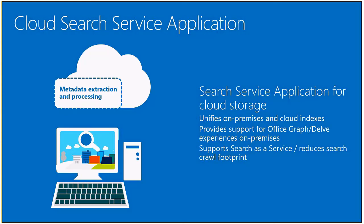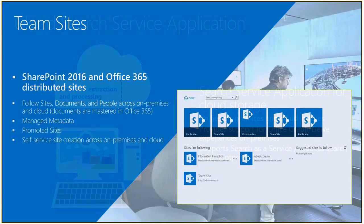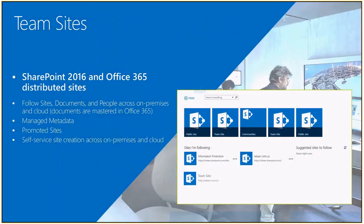And we already talked about this, how we can have redirector sites from both on-premise and online. But an important capability here is you can also create site collections and sites in both areas, but have the managed metadata that you defined in Office 365 flow back to on-premise as well. So you can truly have a unified navigation, unified taxonomy, unified term store that can work across both instances.